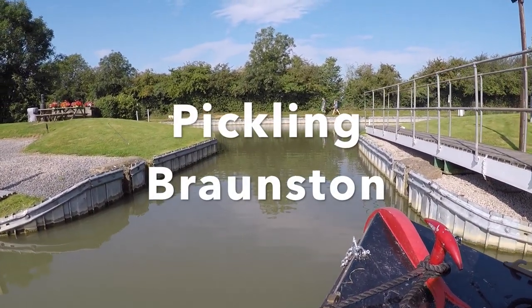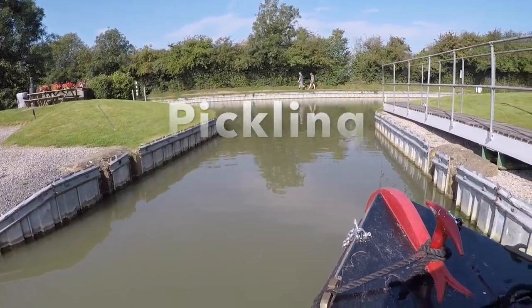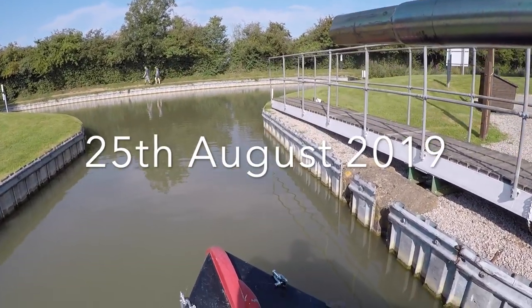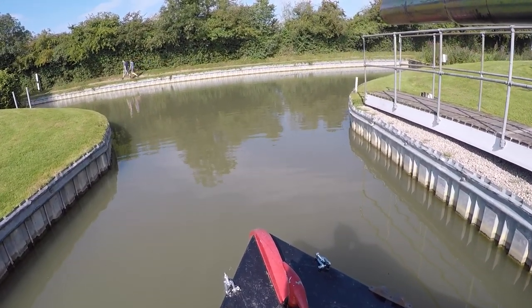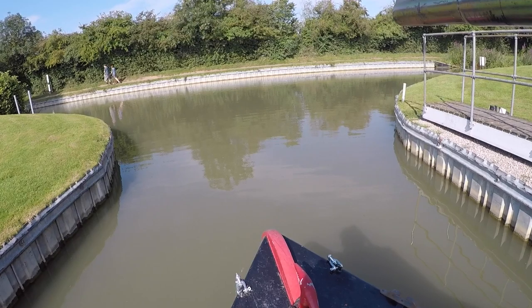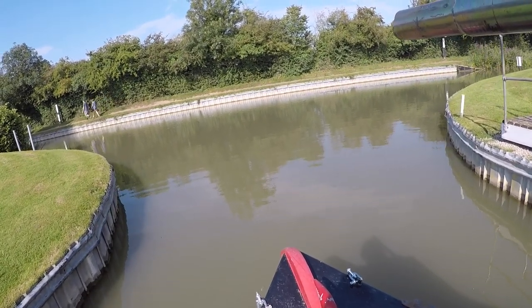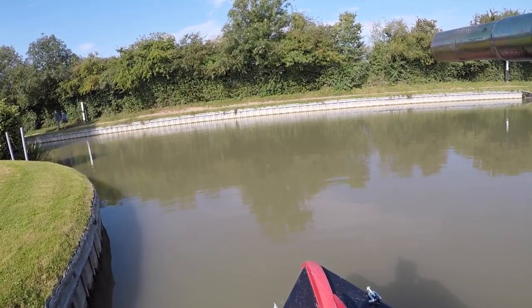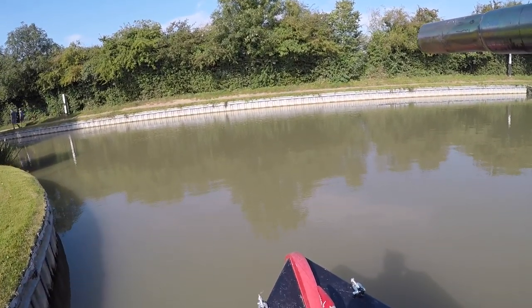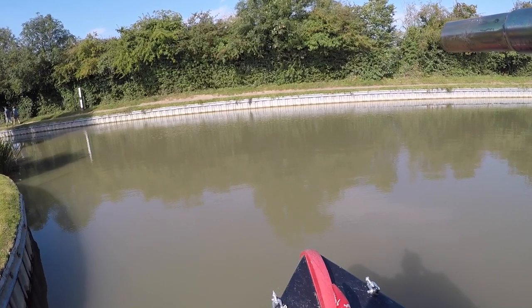After a 2 week stay on the Leicester Arm, it's time for us to move on. We leave Crick Marina after filling up with fuel and negotiate the tight turn. The two white pins on the opposite side of the canal, on the left and the right of the screen, are to ask boaters not to moor between them. The reason for this is it's part of the turning circle for boats coming out of the marina.